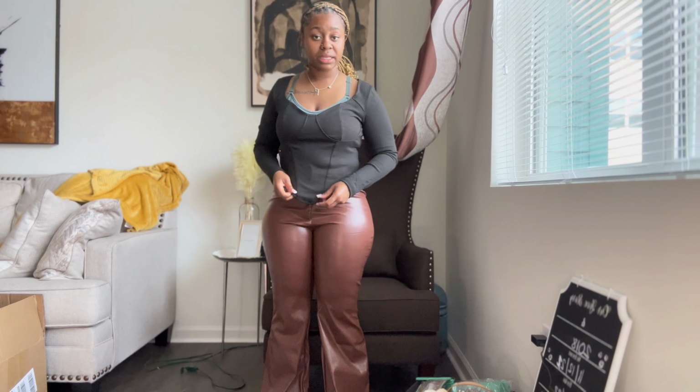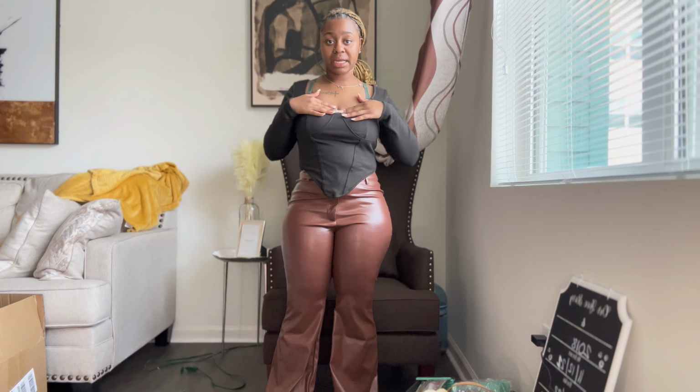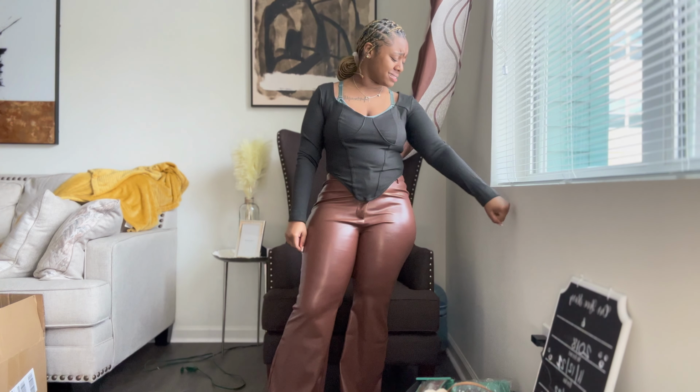If I wear it correctly. I don't have it on right. Because all of this should not be showing. So it should be a type of vibe. But this is cute. So shirt, I'm gonna give this like an 8 out of 10.